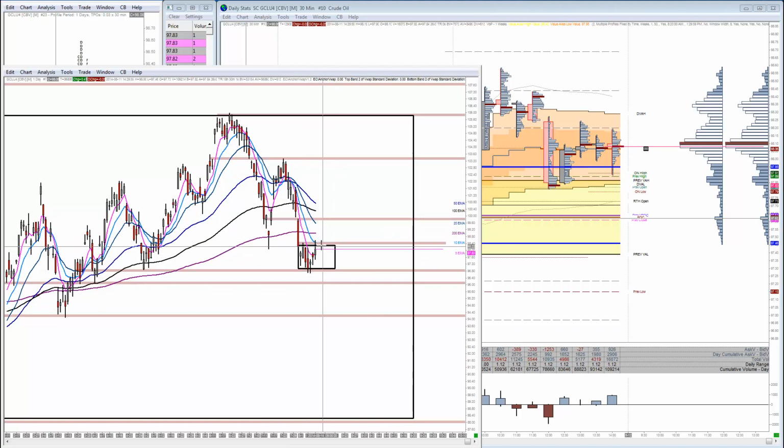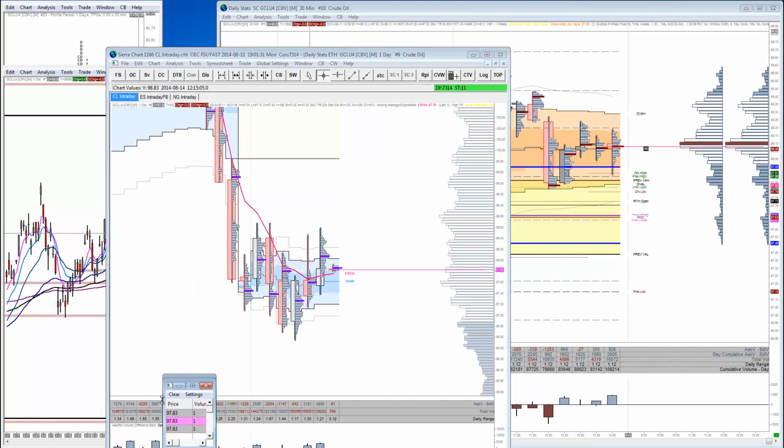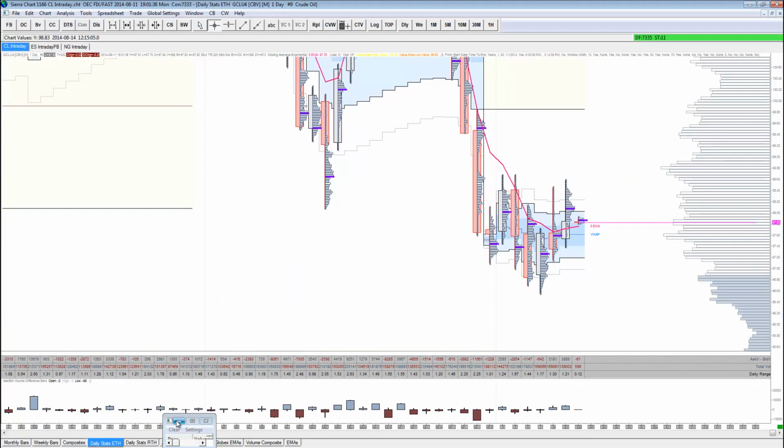We could have seen the breakout. Let me get the 240-minute chart up quickly. Let me get rid of this. Let me get the 240. Oh, this happens every time.